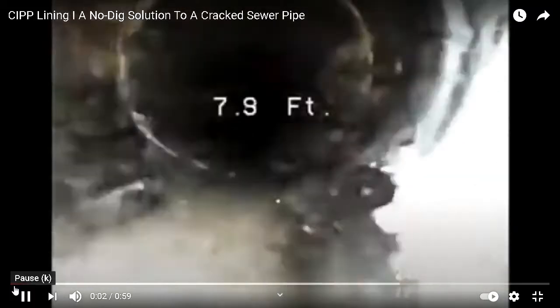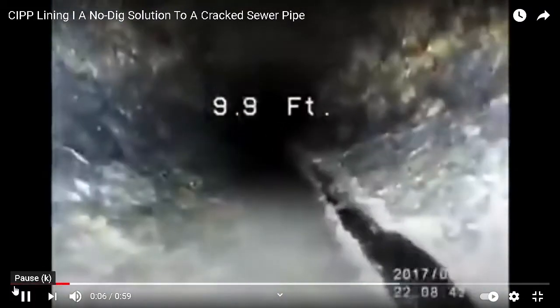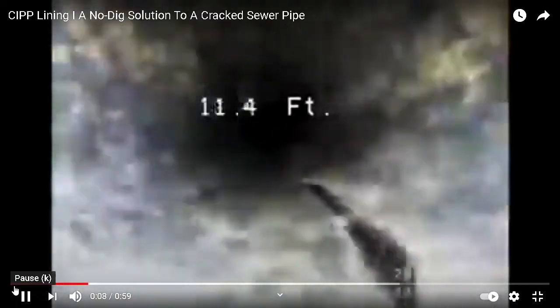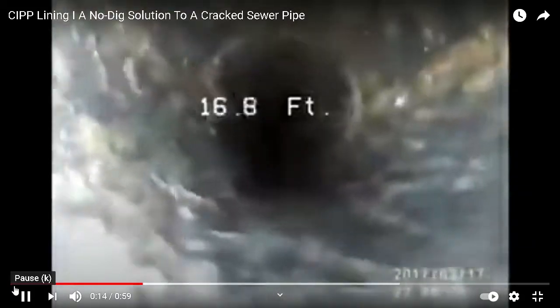How far can you go? Let's say you're dealing with a huge high rise. How do you do that? That's a great question, Kerry. Our typical camera reels for the small camera, and we say small camera for anything 4 inches and less, are about 100 to 150 feet long.